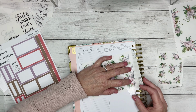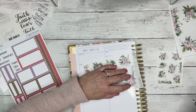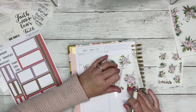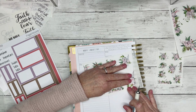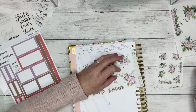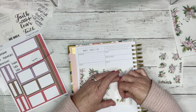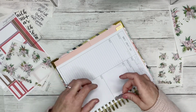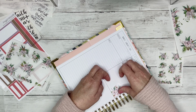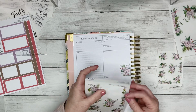Now this is going to be a challenge for me because I'm not used to decorating in a spiral bound planner. For 2023 I got the printable version of this planner, but I really wanted to see if I could handle a spiral bound. So we'll see how far I go this year. I am disc bound through and through, just because it's so easy to remove and decorate pages, to add pages, and so on. I don't know how this spiral planner is going to work out for me, but we will see as the year goes by.